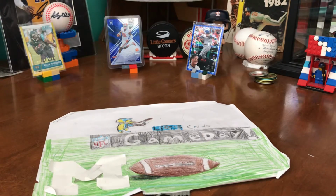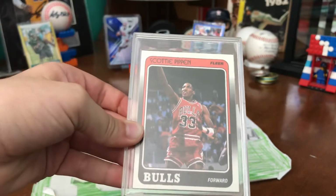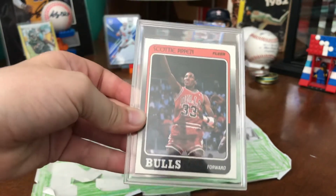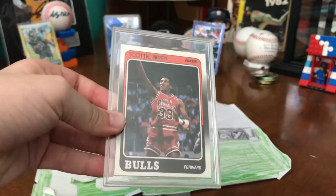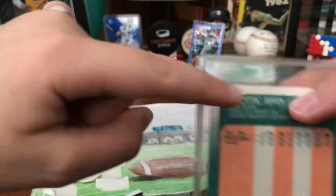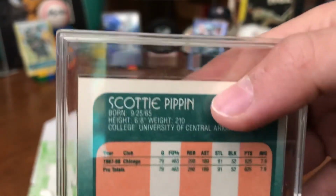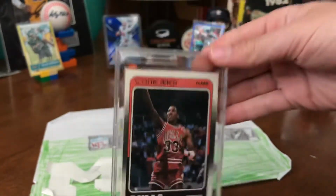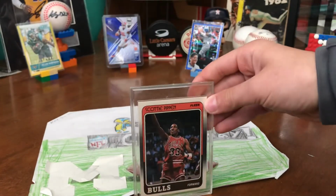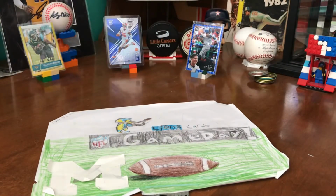And then I got the Scottie Pippen. We're not too sure about the pricing of this, but with The Last Dance out, it's a Scottie Pippen rookie card. And as you can see on the back, it spells his last name wrong. They spelled Scottie Pippen's last name wrong. So that is what makes this card more expensive. So, yeah, it's a good value. I'm not sure exactly how much it's worth, but it's a good amount.